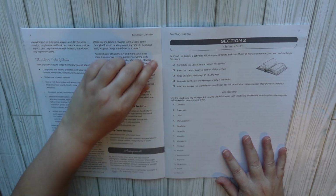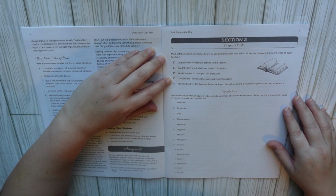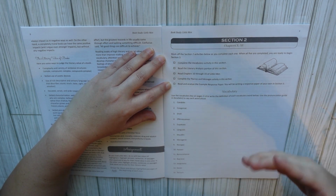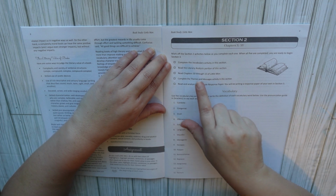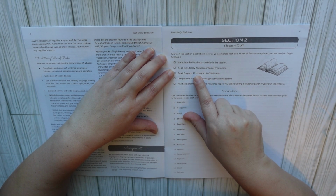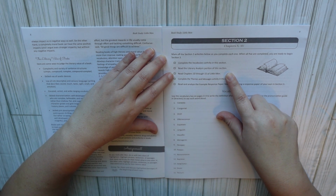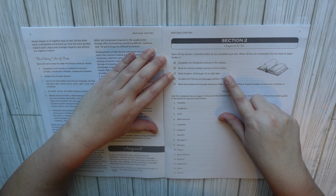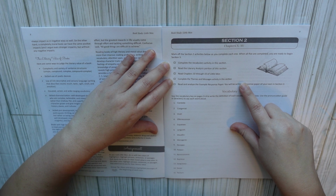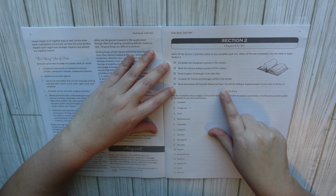Now in section 2, they have the list of activities or work that they need to complete for this section. And again, they have those nice little check boxes that your child could check off as they complete them. For section 2, they will complete the vocabulary activity, read the literary analysis portion, and read chapters 10 through 15 of Little Men. They will complete the themes and messages activity section, and then they will read and analyze the example response paper that's in here.